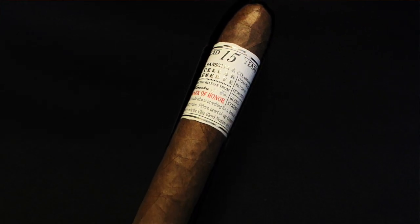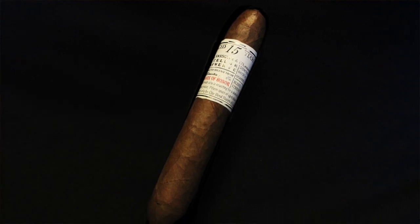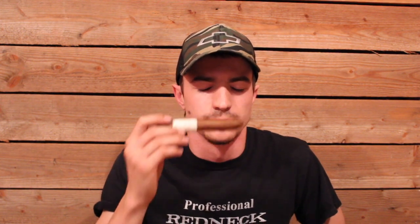Not a bad looking wrapper. Can barely even tell where the seams are. Slightly uneven pack. Sweet cedar aroma, almost nothing else. Sweet tobacco and cedar. I almost hate to cut off this beautiful little pigtail at the top, but we must.